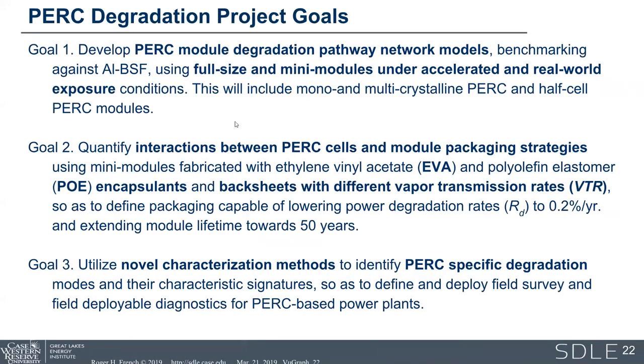There are three main goals to this project. The first is to develop PERC-specific module degradation pathway network models. We do that by measuring the stressors, the mechanistic responses, and building mathematical models to relate those for full size and mini modules through accelerated and real world exposures. The second goal is to quantify interactions between PERC cells and module packaging strategies. To do that, we're varying the packaging, including the encapsulant and backsheet, in those mini modules and full size modules. And we're going to utilize novel characterization methods to identify those PERC specific degradation modes.